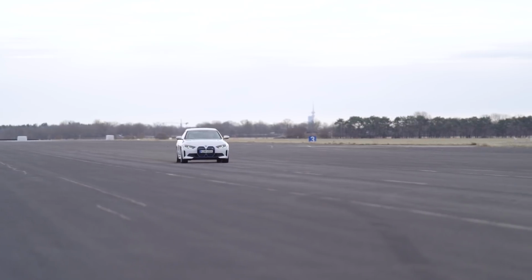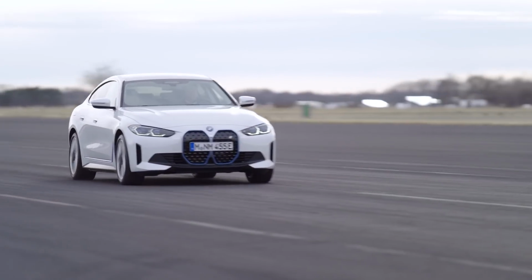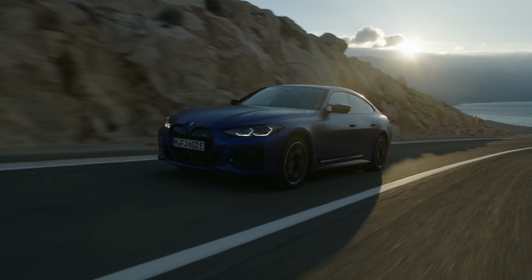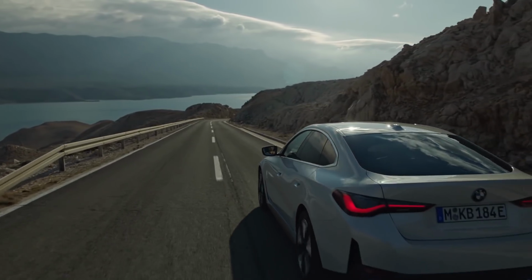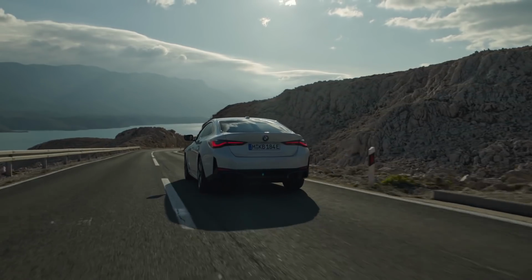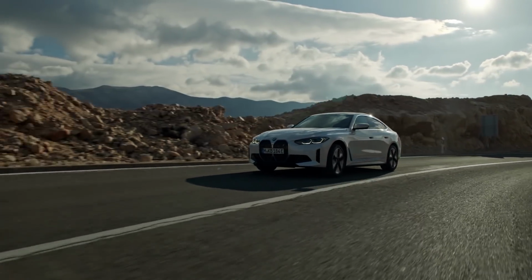So what about performance? Well, two answers here, as there are two options. Both versions of the car have electrically excited synchronous motors with a power density of 2.14 kilowatts per kilogram. But we'll look at the figures and see what that really means for driving. Let's look at the more modest of the first two models first, the eDrive 40. Now the 40 has a 250 kilowatt rear drive motor, 340 horsepower, 430 newton meters of torque. 0 to 100 kph dispatched in 5.7 seconds.